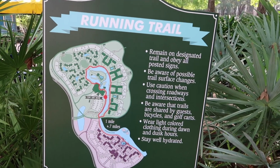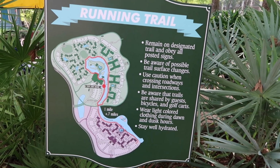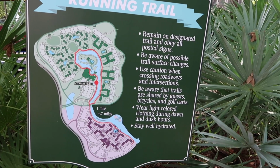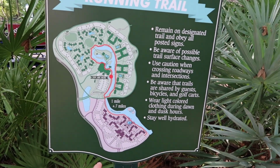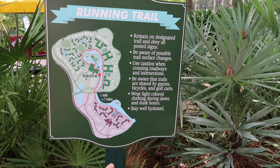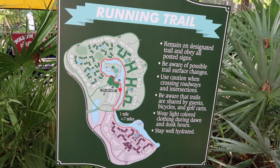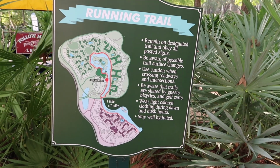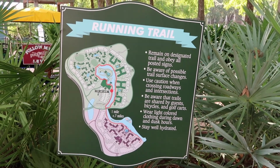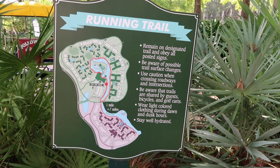So over here you have the sign for the running trail. They have these at almost every resort, I'm pretty sure. It does say it's 1.7 miles, I guess. And that's it. What's nice about this run too is you can actually go over into French Quarter. And like I always say in the other ones, you can always make your runs a little longer by following the other paths and things like that. But I like that they loop both resorts into that running trail, which is kind of cool.